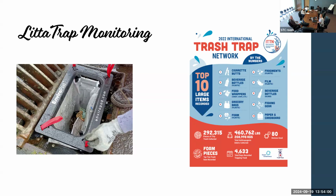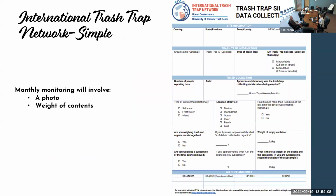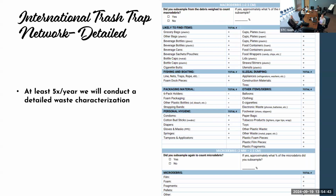And so for the monitoring, we will be using the International Trash Trap Network system. They also do the International Coastal Cleanups. So our monthly monitoring will generally involve just a photo and the weight of the contents. This is kind of what that data sheet looks like. So it's not as terrible for the municipal staff that are going out there. So monthly, it's really just a picture and the weight of contents and filling out this data sheet. And then at least 5 times a year, we will go through and do a detailed waste characterization where we're pulling that trap out, dumping it out and sorting and counting what things we're getting.